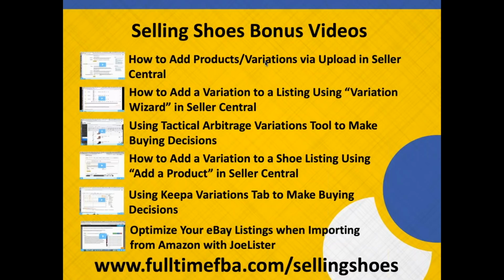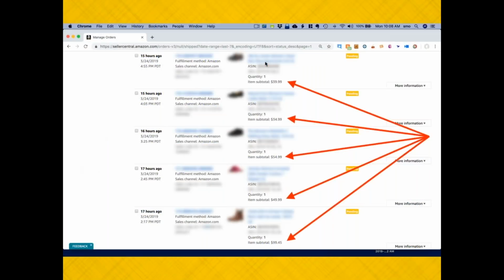I'd also want to let you know, if we really practice what we preach when it comes to selling shoes on Amazon, this screenshot was taken a few days ago, and yes, we still practice what we preach and continually sell shoes all day long. So you can take a look at this and our shoe sales that we've been able to experience.